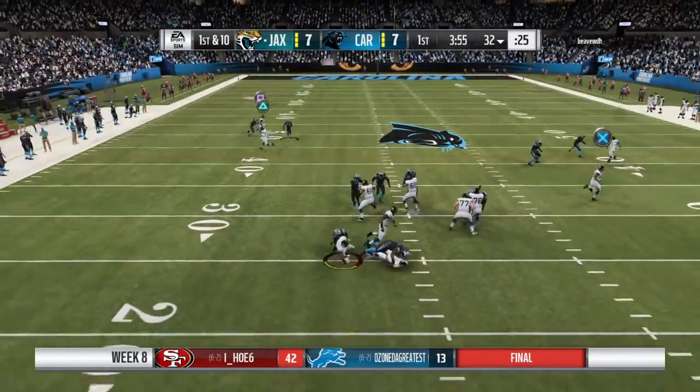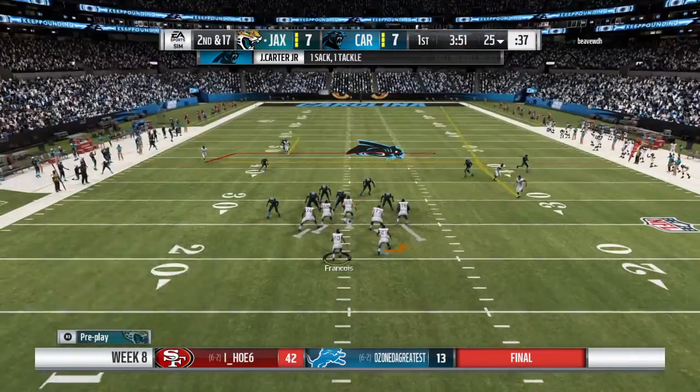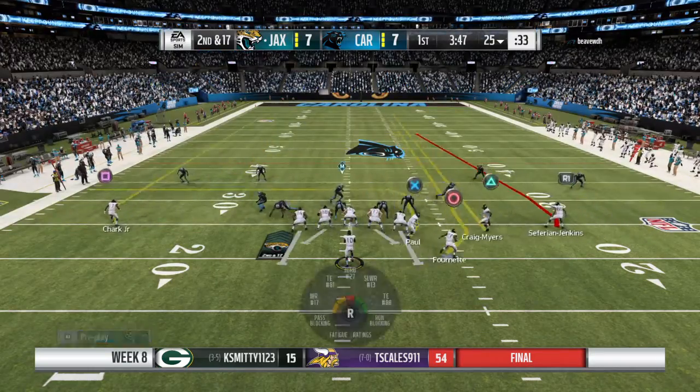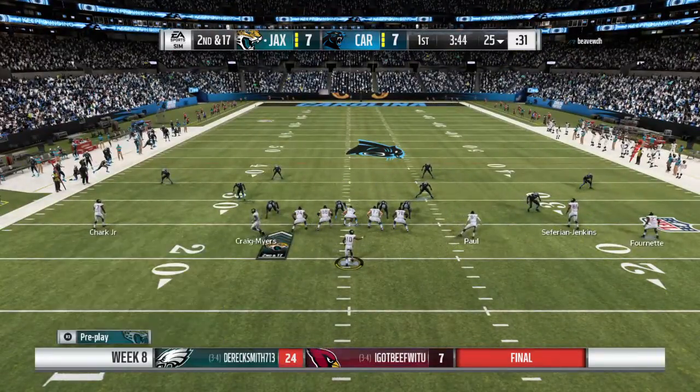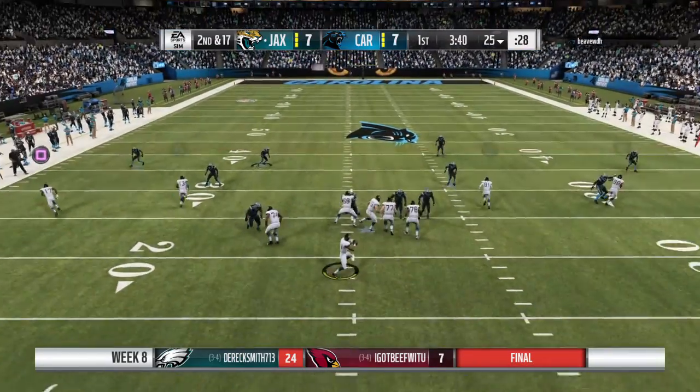Now a play fake here on first down. The Panther rush too strong. They get there and take him down. Brandon, if I'm an offensive coordinator and I see an all-out rush like that, I file it away because I'm going to use their aggressiveness against them as this game goes on. I'm going to hit them with a screen soon.